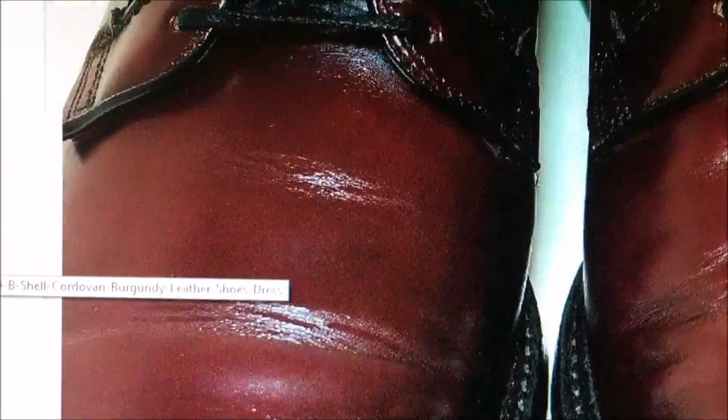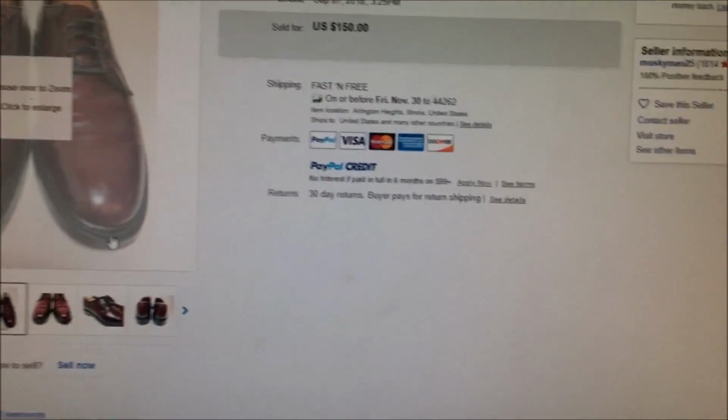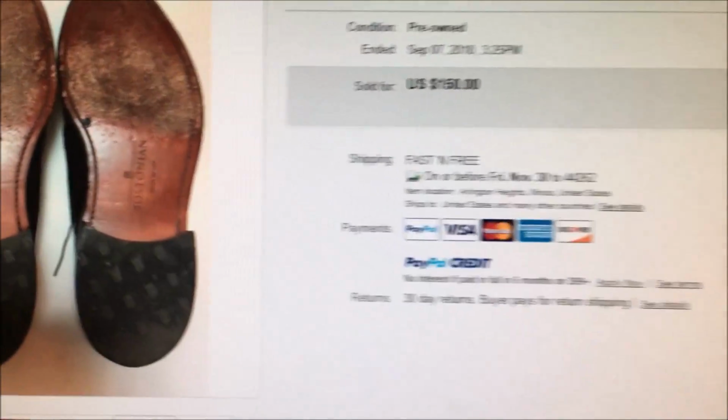Do you see those wrinkles? Somebody here got ripped off. This is definitely not Shell Cordovan, so you have to be careful on eBay. The eye stays, you see how it's completely flat there? That's not Shell Cordovan. That is calfskin leather. And also you'll see with the Bostonians, they have a different sole and heel on them.